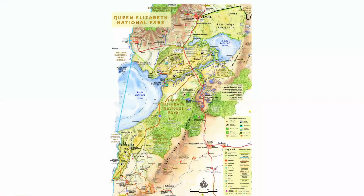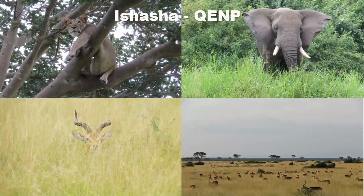All right, so we're going to head now down to the southern part of the park, which, as I mentioned, Ishasha oftentimes feels like a separate and distinct park, but it is part of Queen Elizabeth National Park here in the far south. And what Ishasha is most known and famous for is its tree climbing lions. It is a decent chance to see the lions up in the fig trees in the south.